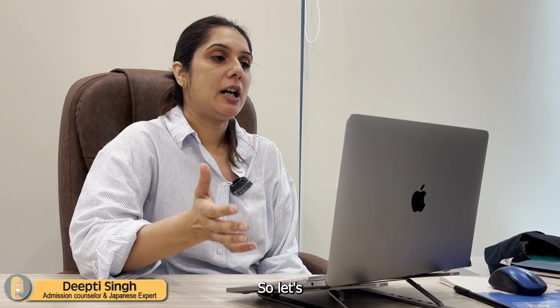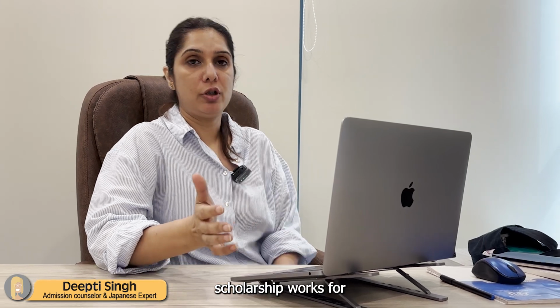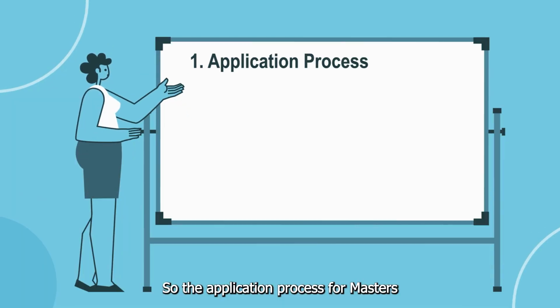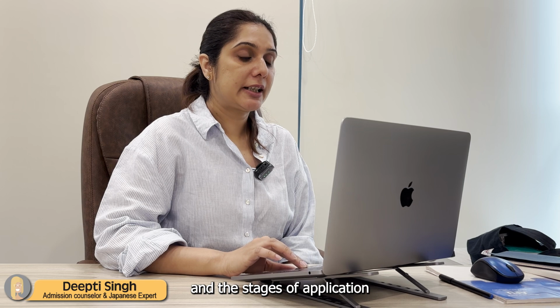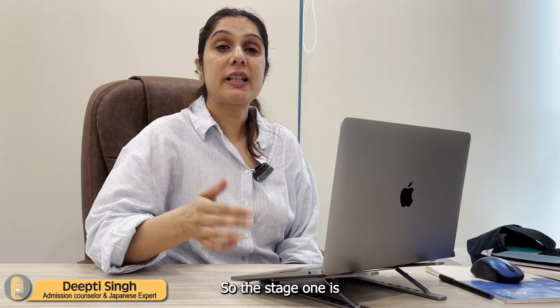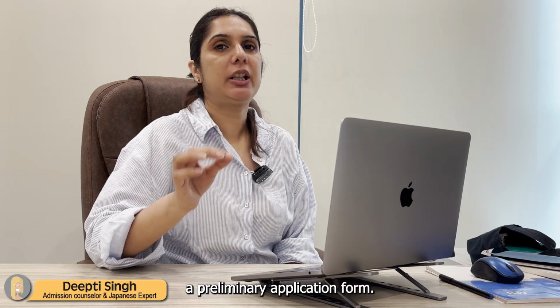So let's look at how the application process for the MEXT scholarship works for postgraduate students. The application process for masters has already started, as I said, and the deadline is May 3rd, and the stages of the application process will be as follows. Stage 1 is that you fill a preliminary application form.